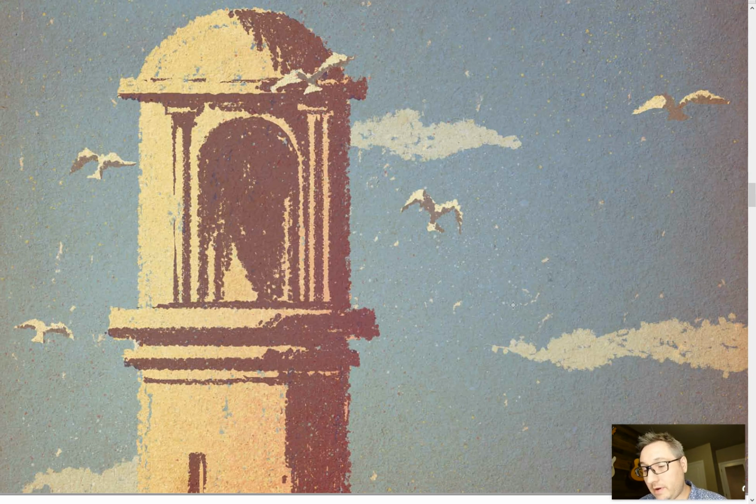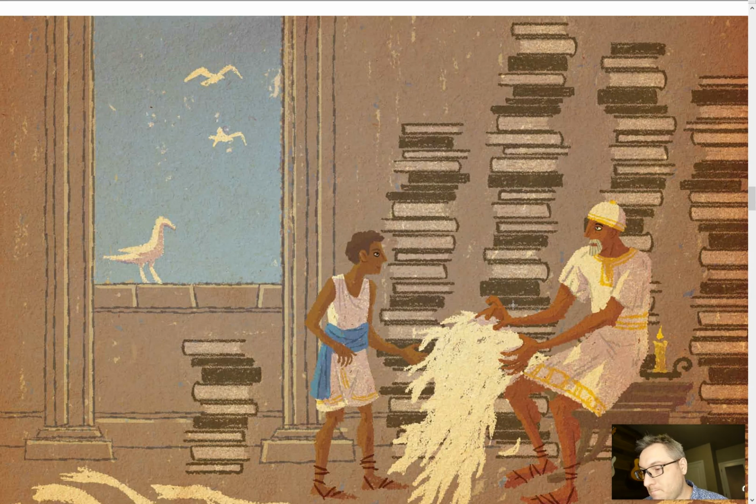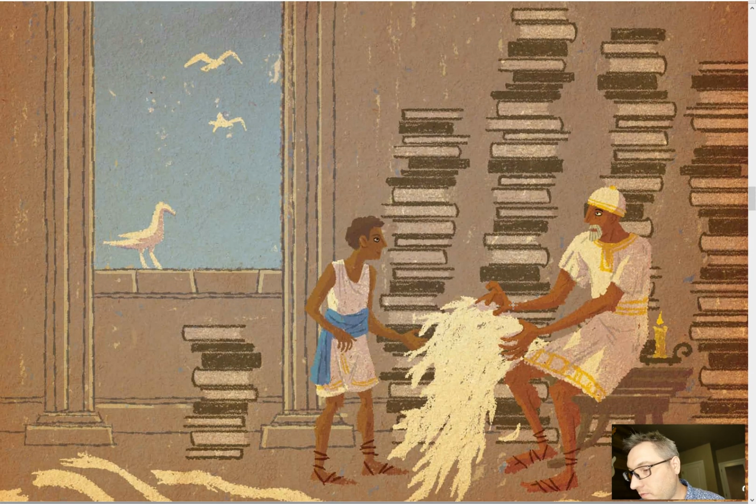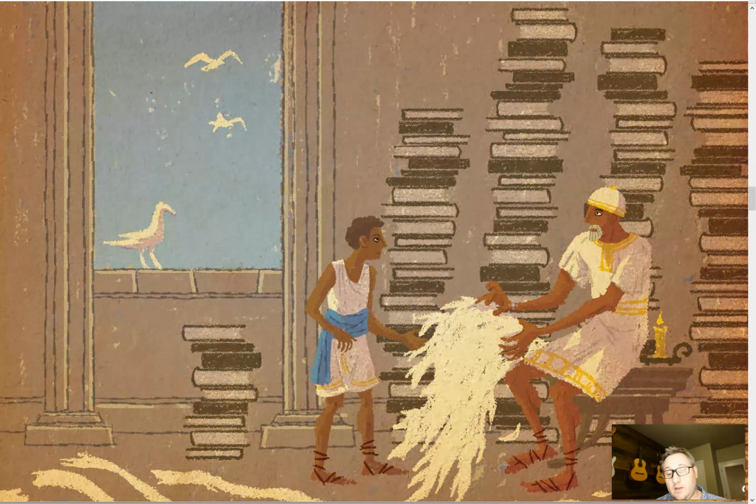He and Icarus would set breadcrumbs on the sill of the tower's high window to attract birds. Over a period of months, the birds lost their fear of Daedalus and his son and would allow the men to pick them up. The father and son began to pluck the feathers of their wings, though not so many that they would hurt the birds or keep them from flying.